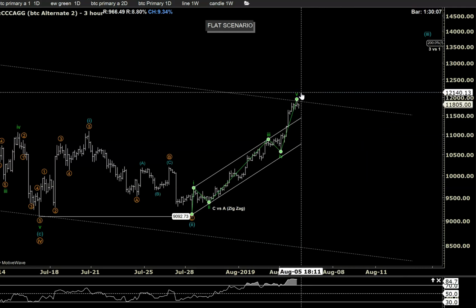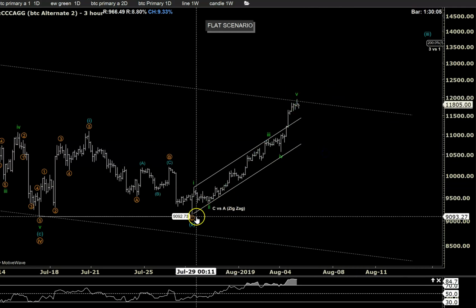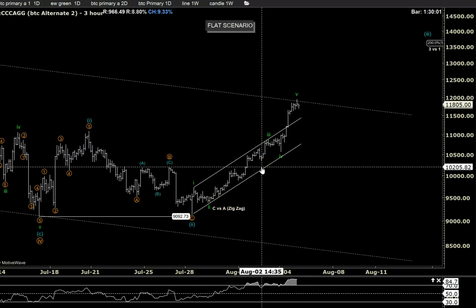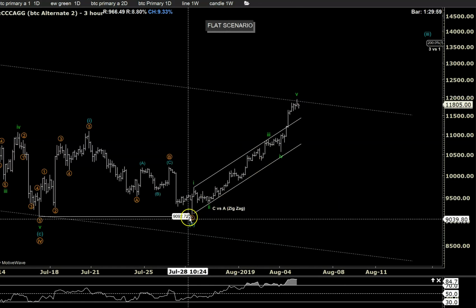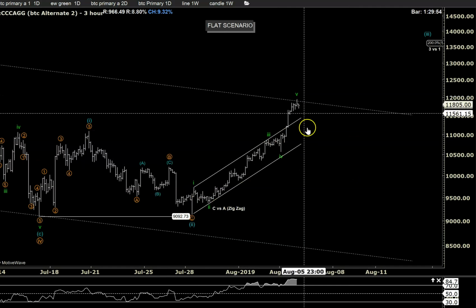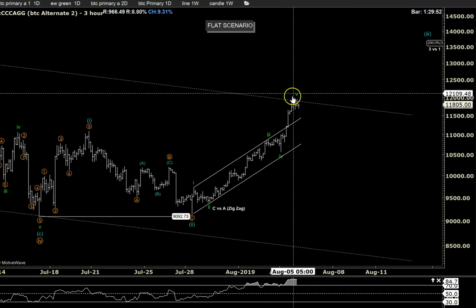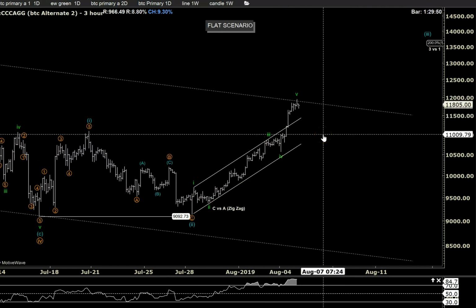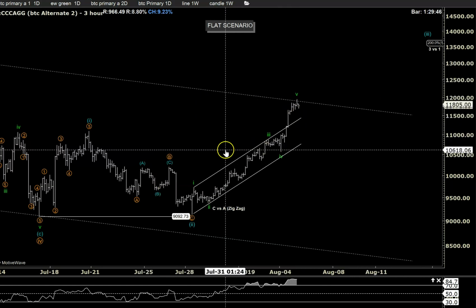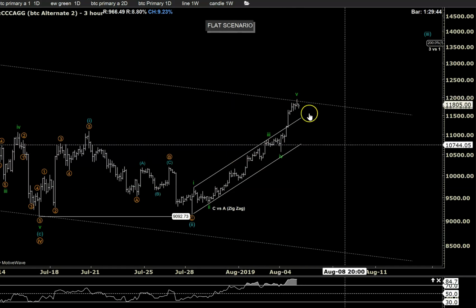But this means basically calling a top. So just because I can count 5 waves here doesn't mean that I have 5 waves. Okay, this is very, very important. Just because I can count 5 waves here, it doesn't mean that I have them. You're only going to know that you have them after you sell off a little bit, or you sell off a little bit more. So this is the trick with counting live waves and trying to short a market into a top. You don't know the top is here, right?